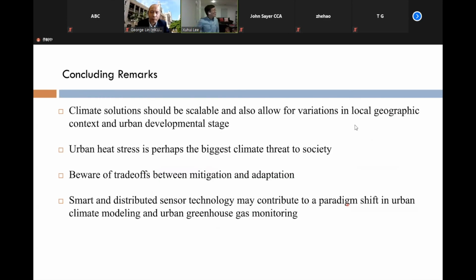So let me now, I'm at the 1 hour mark, let me just conclude here with a few messages. First of all, we think sensible climate solutions should be scalable. I have not spoken too much about scalability here, but the idea of best practice, as I said earlier, is part of this scalability. So those solutions should be scalable, but should also allow for variations in local geographic context and urban developmental stage. So that's the first point I want to make.